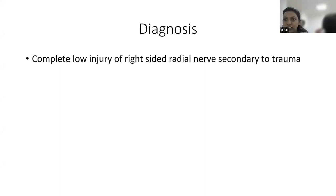Sir, I asked the patient to flex the elbow joint against resistance with the arm in mid position. Yeah. So in mid pronation, the brachioradialis is the prime flexor, and in supination, the biceps muscle is the prime flexor of the elbow joint. Now, sir, in this case, you have mentioned it is a low injury to the radial nerve. So why is it not a high injury? When will you call it a high injury?